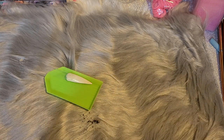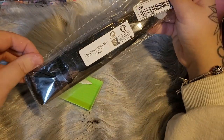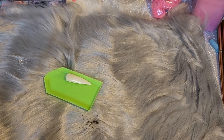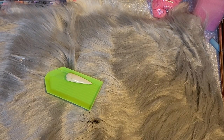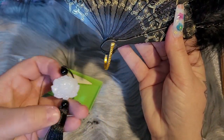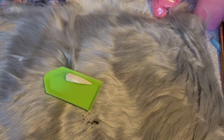I think we're getting towards the end, maybe. I got this for a prop, because it was so beautiful, and I thought for taking pictures, oh does it come with this too? Taking pictures, it's gonna be, look, it's a fan, and it comes with this too, so you can tie it on the bottom. How pretty is that? Very pretty.